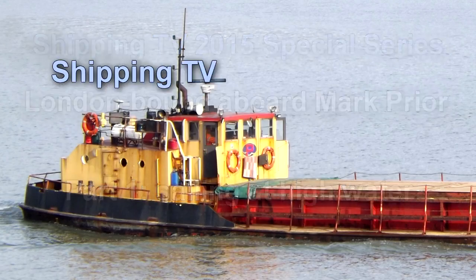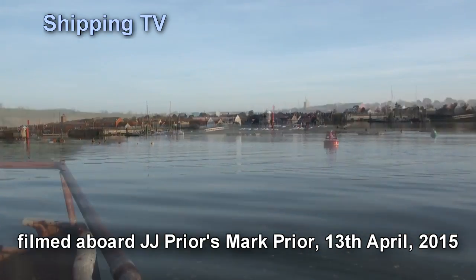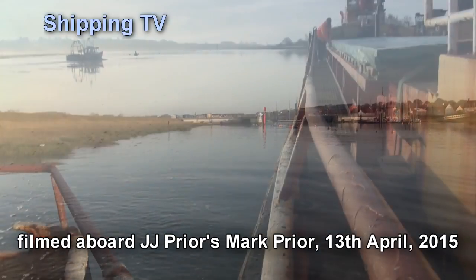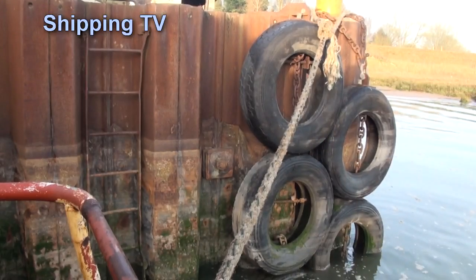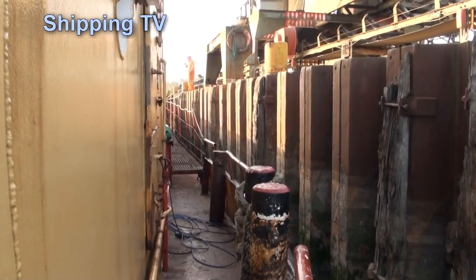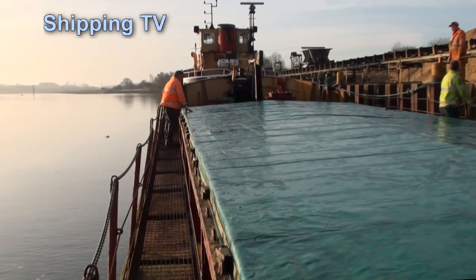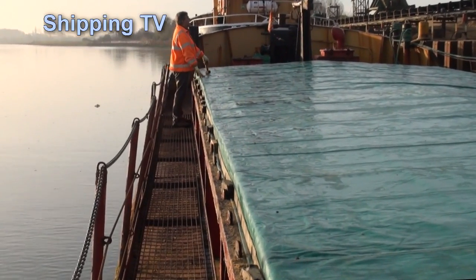We're aboard JJ Pryor's ship Mark Pryor on the spring morning of 13th of April 2015. The time is just coming up to around 7 a.m., which means that it's high water at the ballast quay at Fingringhoe in Essex. The ship is loaded with 280 tons of sand and stone, around 15 lorries worth if you like, and as soon as the hatch covers are secure we'll be underway.